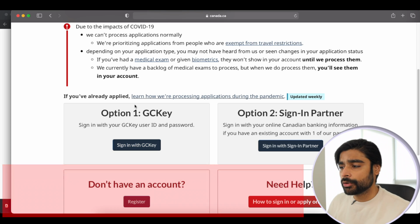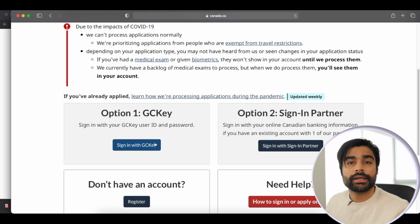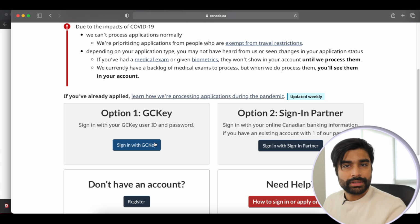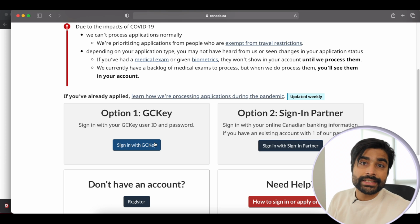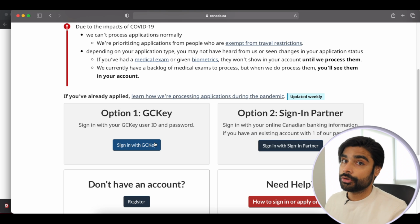Alright, and you can do that using the GC key or the sign-in partner, however you want to register here. Most people will choose to register with the GC key, so you can basically link your GC key to the application for your permanent residence. So we are going to do that right now.